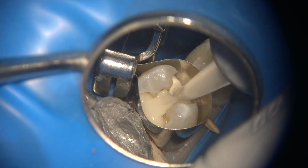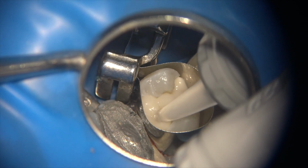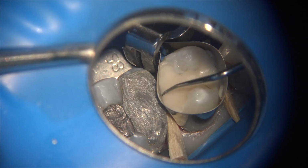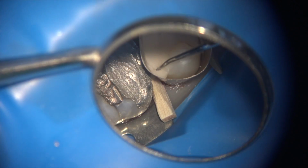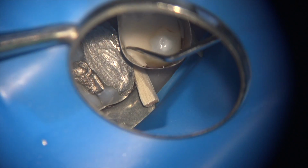Now the goal at this point is to wait a couple of months. So don't do anything as long as you have the filling material. You can wait for 2 months, and then after the 2 months you can have the patient back for confirmation, and if there are no symptoms and if everything has healed, then you are ready to actually restore the tooth.